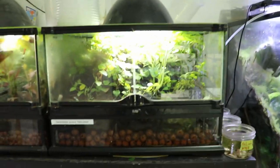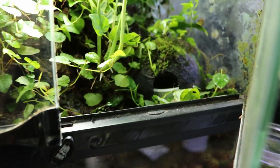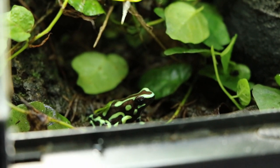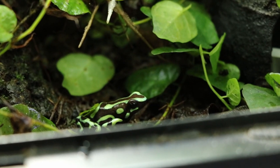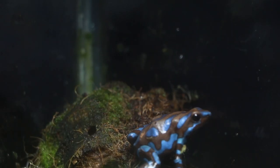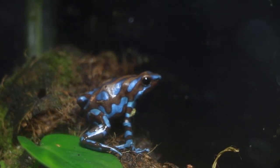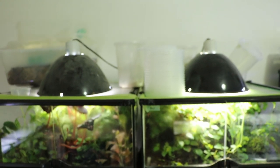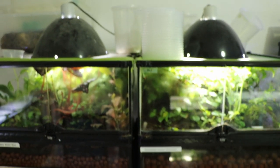And then these are the 18 by 18 by 12 Exoterras. This one has the Dendrobates erratus reticulated. And this one has my pair of Dendrobates erratus super blue. And these ones are the same, just kind of a household daylight spectrum LED bulb.